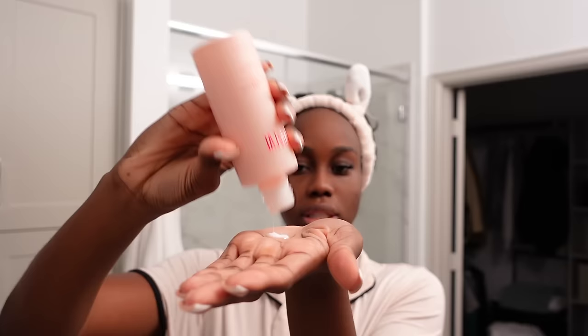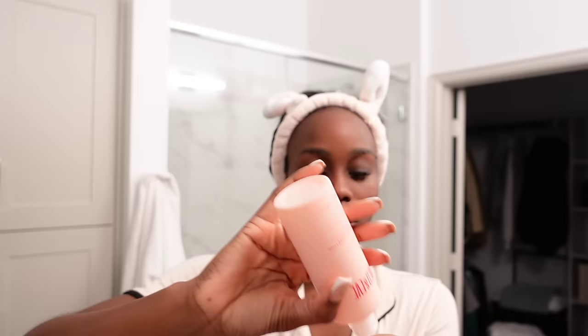I put her in like this, and I just apply. Wow, my skin feels like butter, y'all. So I pat it in, I put it all over my entire face, and then I pat it in to lock it in. Make it a little bit more. Oh, I love this stuff.